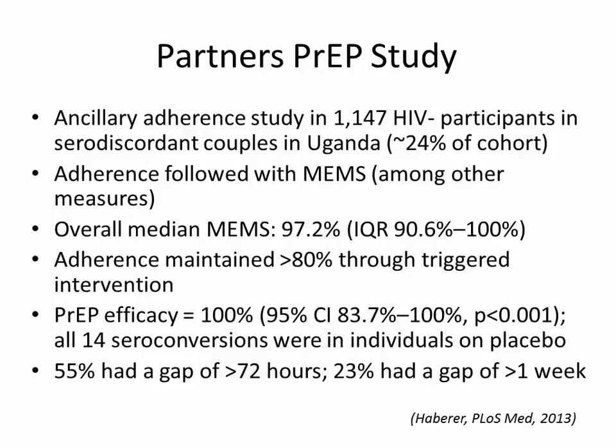Do you know about sex? Yeah, so this was published in PLOS Med a couple of years ago. The biggest predictor of non-adherence was not having sex. Yeah, and people are smart, right? They're not at risk. They're not going to take it just because we told them to take it.